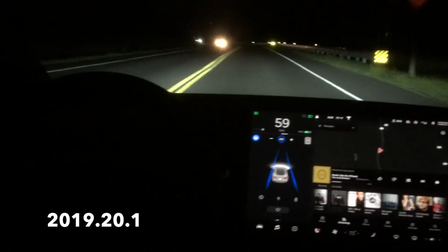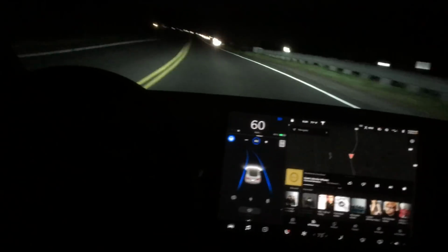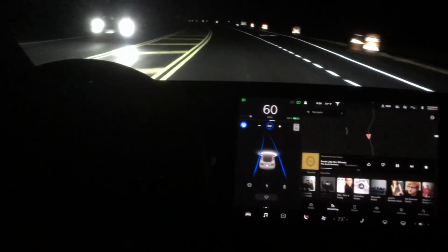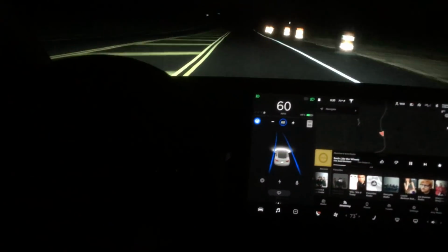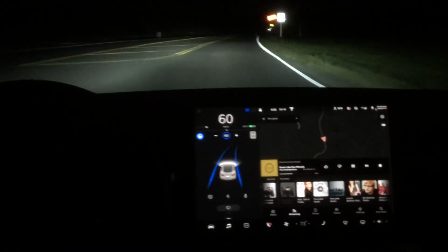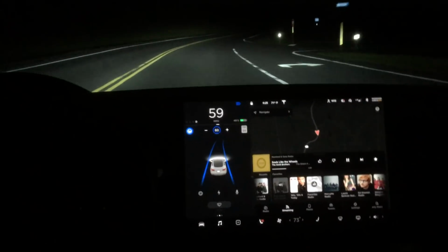Now again, keep in mind that we're going 55, 60 miles an hour and we're running 2019.20.1, and this is during the night, so Autopilot doesn't have as far a field of view as it would during the day. As you can see, the automatic bright lights are just doing a beautiful job. This first section is kind of straight, but we're going to get into those bigger curves shortly. I also want to point out, it doesn't look like I'm going 60 miles an hour, but you can see on my display I'm going 60 miles per hour, which is pretty fast on a curvy road like this, especially at night. But because of how this road is set up, the speed limit is 55 miles an hour.